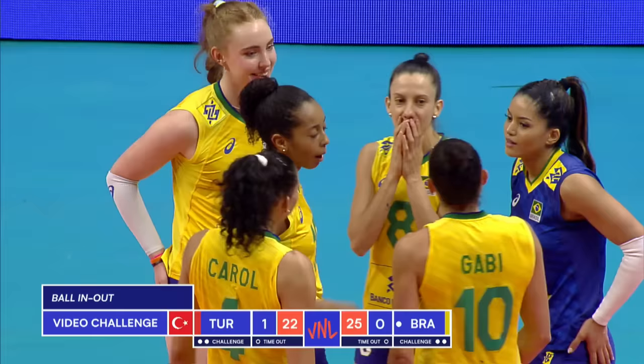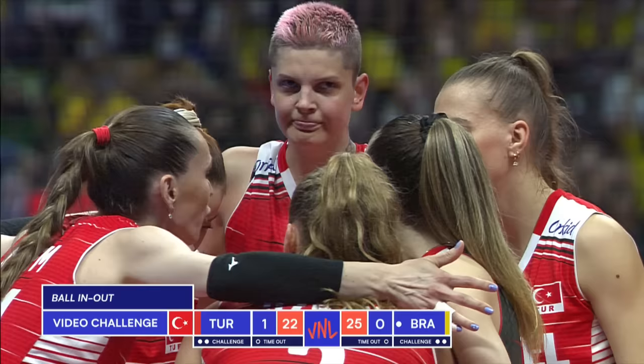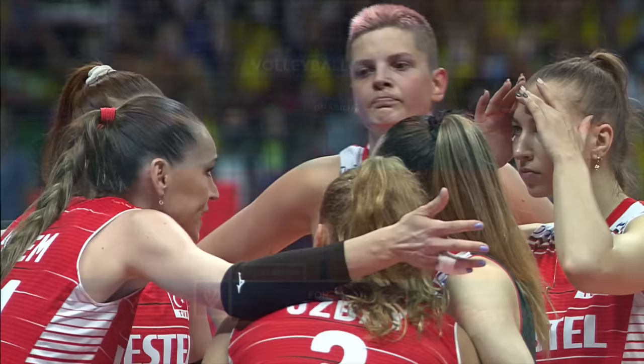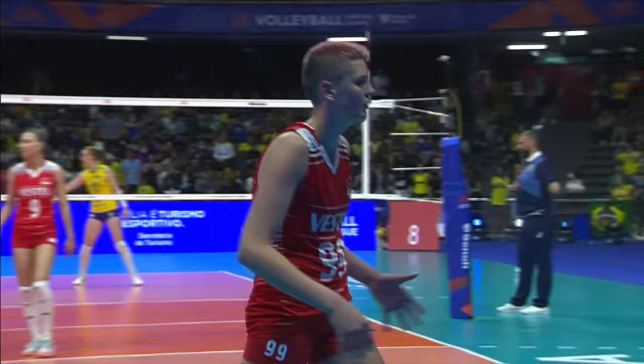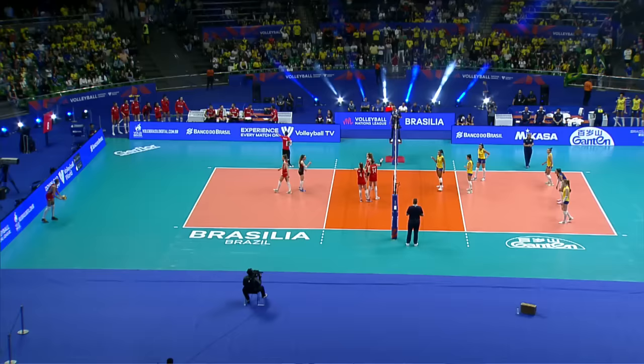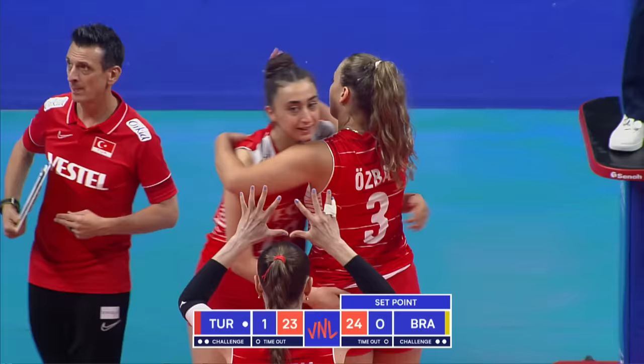Tense. Well, I'm pretty sure it was out. Honestly thought that the call would have been a block touch here. Karakurt's swing. It's caught the edge of the line. Absolutely extraordinary. Just the merest hint of sideline. So, hold on to your hats. It's one set point come and gone, 24-23. Karakurt to serve to get us level, or get Turkey level.